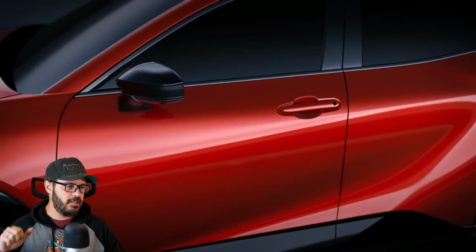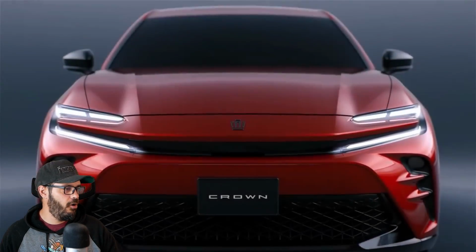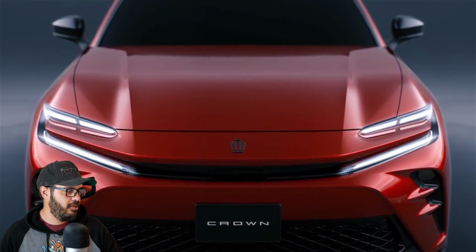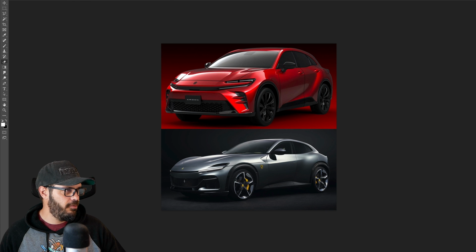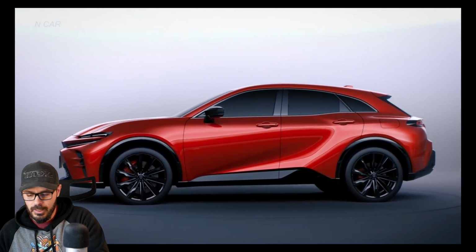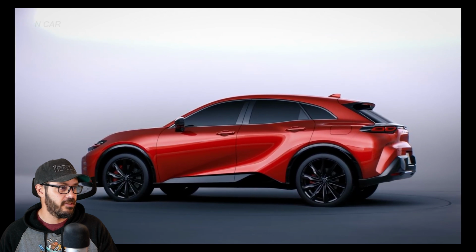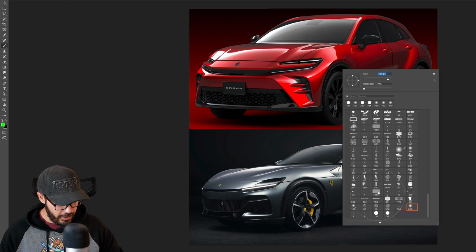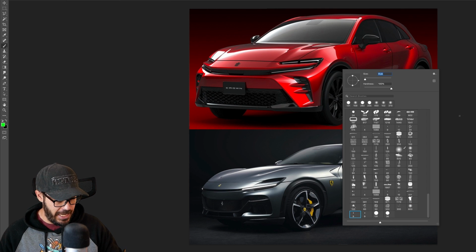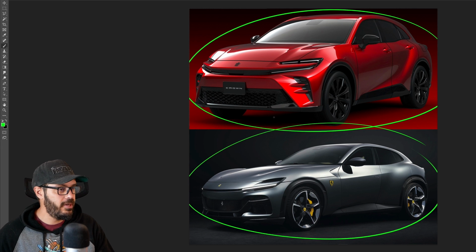So, with that said, let's jump into Photoshop and have a look at what's going on in Toyota's design studios. Are they looking to the south of Italy for inspiration or what? I definitely wouldn't call it that they copied Ferrari, but let's say that they were heavily inspired by what Ferrari's done with their first SUV. So have a look at these designs here. Yes, I know it's hard to tell, but the Crown is actually up here, and then you have the Purosangue down here.